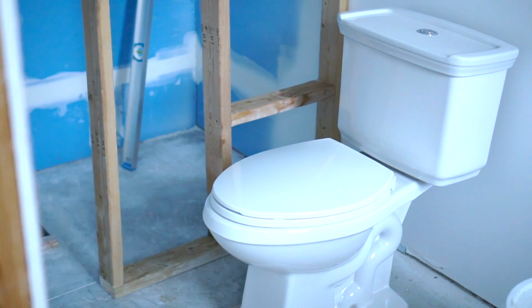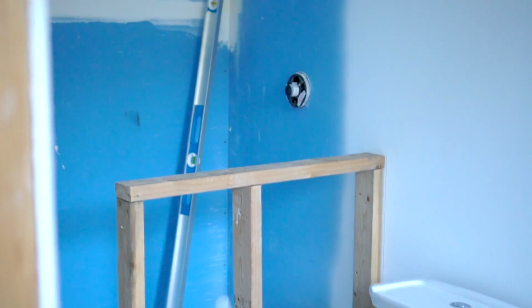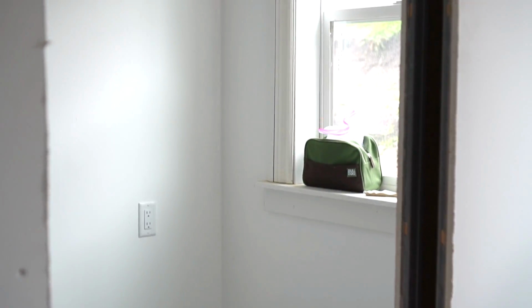Let's first take a look at this room before our recent work and when it was just sheetrock. It's really not a huge bathroom space, measuring at just 12 feet by 5 feet. But being on the smaller side for a master bathroom, it allowed us to do tile work that we might not normally be able to afford to do if it were much bigger.